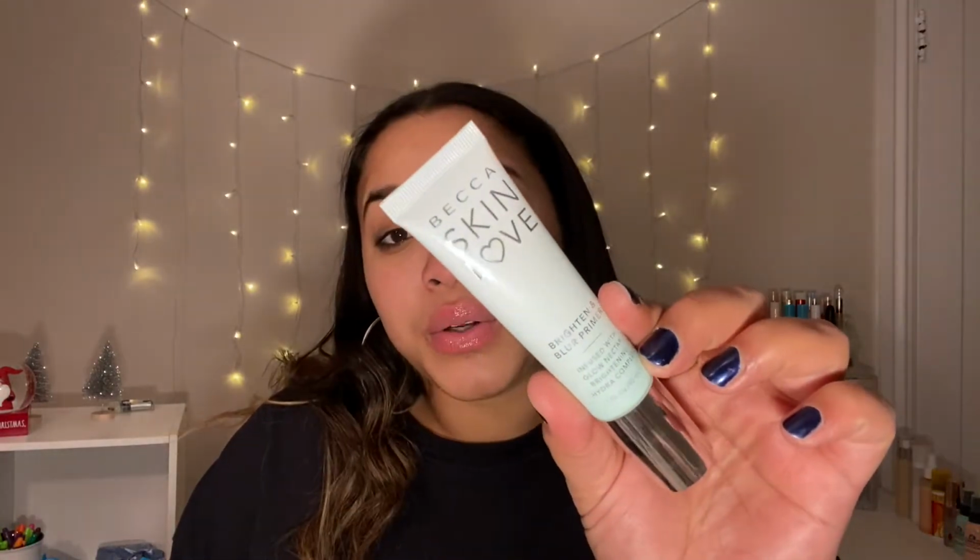First things first is of course primer. We're gonna go in with the Becca Skin Love Brighten and Blur Primer. So this was one that I thought about in my declutter. I got from TJ Maxx, and so it wasn't something I've always wanted or anything like that. It was just like, oh, let's try it. And I have been really liking it. I really liked it when I first got it, and then I didn't declutter it, which shocked me. Then I just don't use it. Every time I go to look for a primer, it's just never this one.